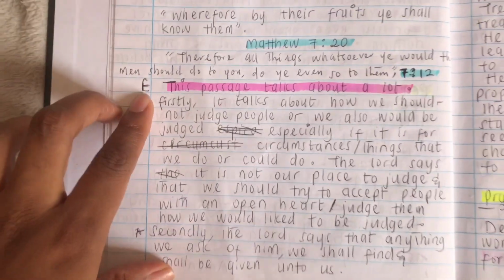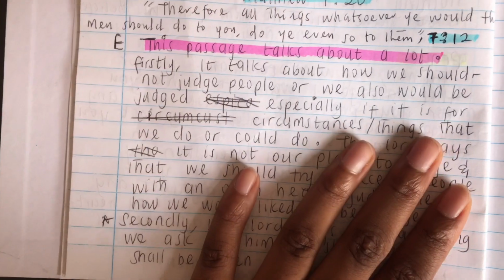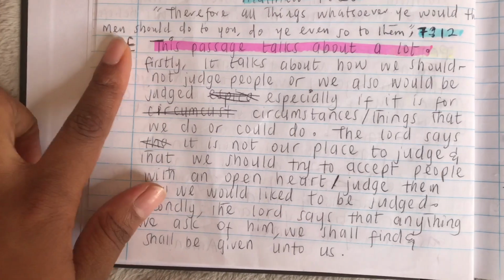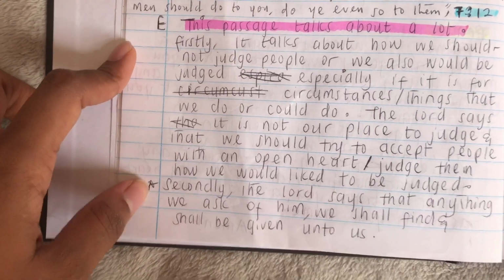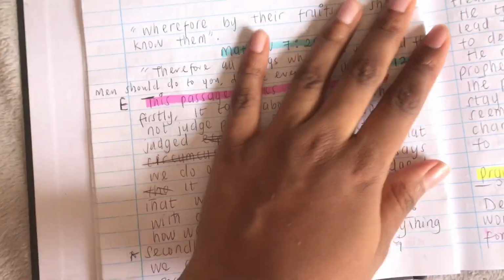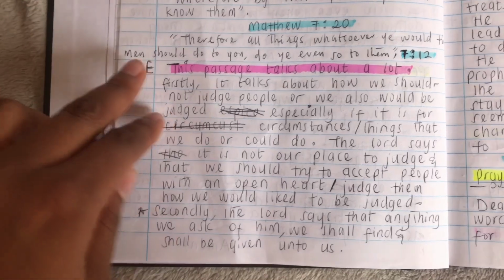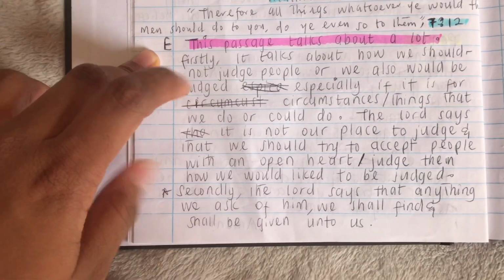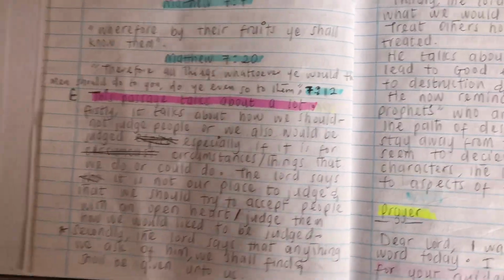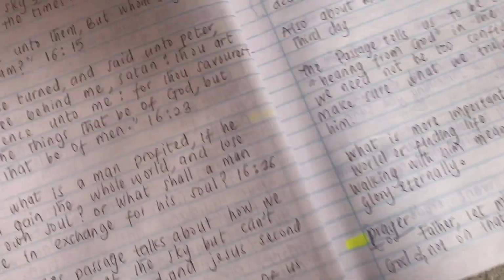Then I have E, which means to explain what it means to me, like what did I understand from the passage I just read, which I have here. And sometimes I would merge that with the application of it to my life, because I think we can't just read the word and not try to apply that to our lives. So I have E here, which means to explain, and also how does that apply to me, how does that apply to us as a society, all of that. And then I have prayers.